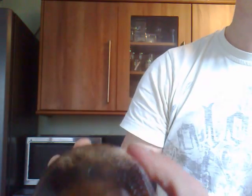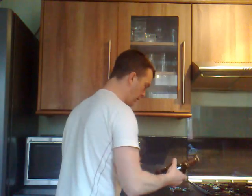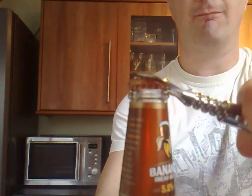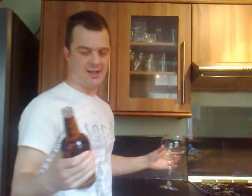Got the Wells bottle cap there. I'm just going to get this beer open straight away and then give it a try. Look at that. Oh, it's very fruity, as it would be with the banana in it.